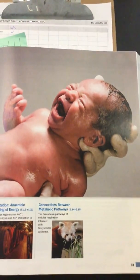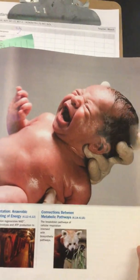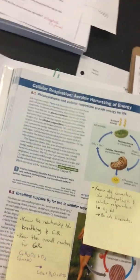So here's the picture of the screaming baby. Yes, sometimes they do look like that, and they scream a lot. Yeah, kind of pink, kind of reddish. That hopefully doesn't last very long, but you never know.